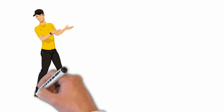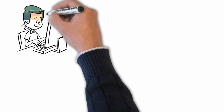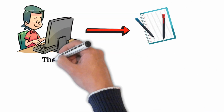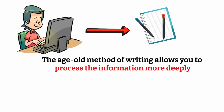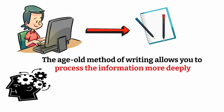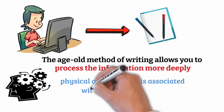Number 4, make handwritten notes. When it comes to retaining information, pen and paper are more helpful than your digital devices. The age-old method of writing allows you to process the information more deeply as it engages more parts of your brain than typing does. It also helps with recall, as the physical act of writing is associated with memory formation.